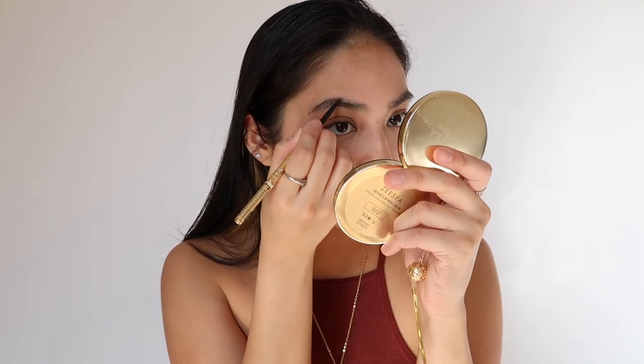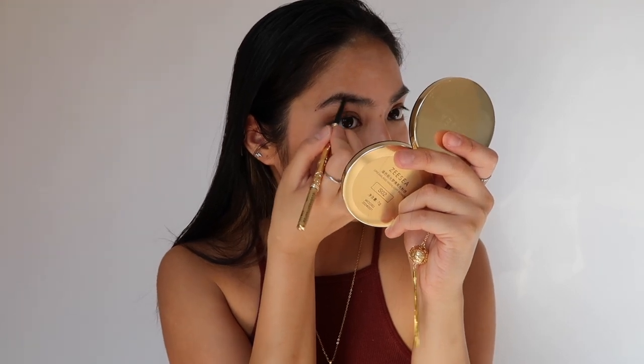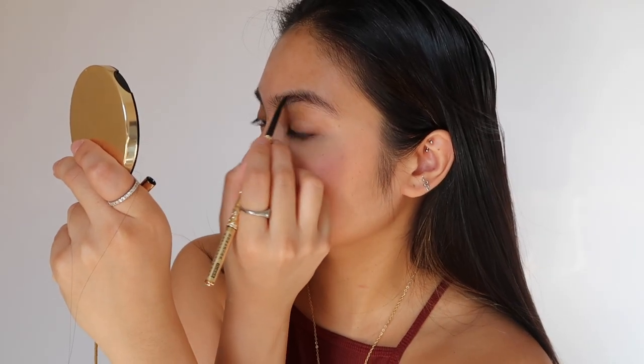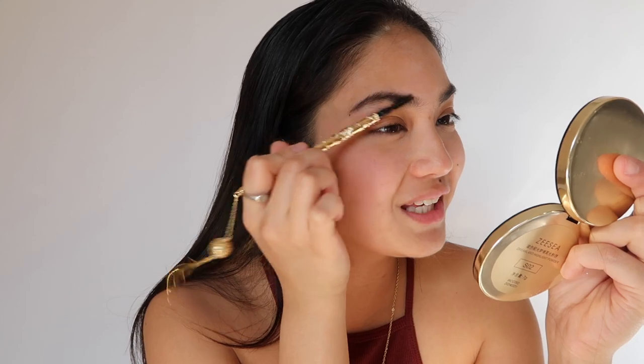Okay, I'm just going to lightly fill in the bald spots or spaces in my brows. By the way, guys, it also writes and lines very subtle. It's not like one stroke and it's so harsh. This is so subtle. Then let's use this spoolie brush to just soften the lines more. I didn't really groom my brows, so we're going for natural looking brows today. The shade T01 is so perfect for my brow color.